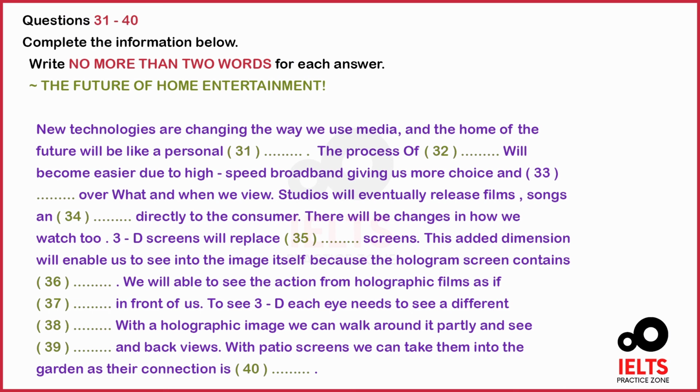So in the future, 3D holographic images will be sent into our homes, and we will be able to experience the action as if it is taking place right in front of our eyes. So, the action won't just look real, it will be real. Incredible! How does this technology work?